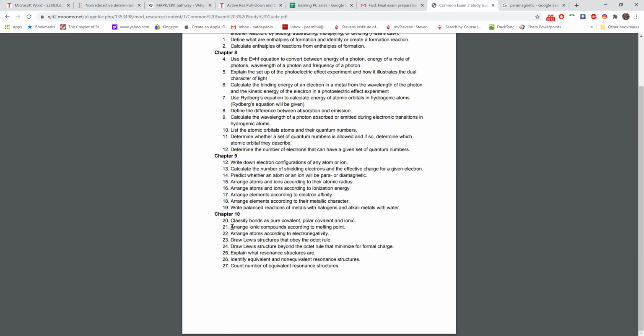The equation you have, remember, is Q1 times Q2 over R. So it's dependent on the radius and the charges of the ions to determine the energy that needs to be put in for them to break apart, or the energy required for them to form. So that's also fair game. Arrange atoms in terms of electronegativity. Electronegativity is a very similar trend to electron affinity, where it increases going to the top right.